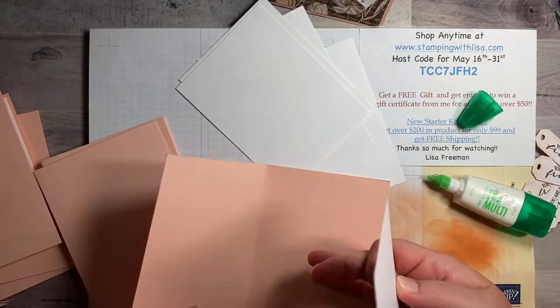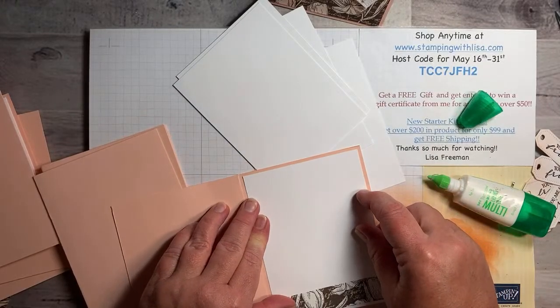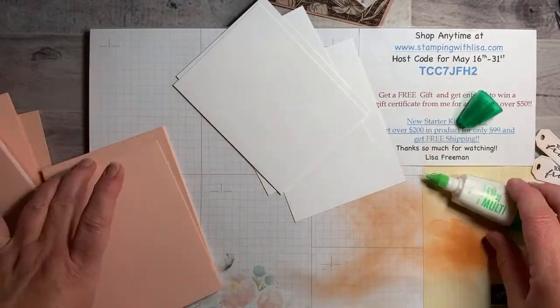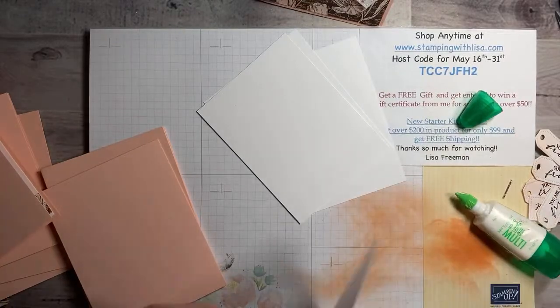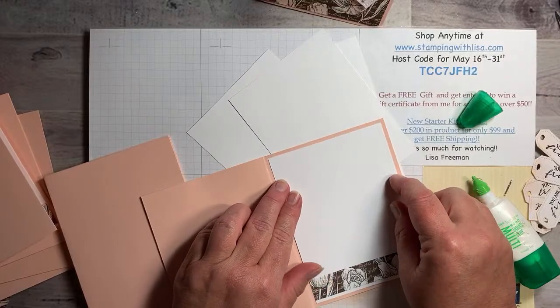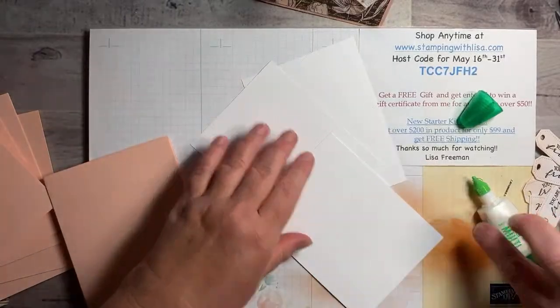All right, so we're doing pretty good. Let me see. We started at 13, so we're at 18 minutes, I think. So that's good. We might finish in 30 minutes. I love this paper, though. It's so beautiful. You really don't have to do anything to it to make it a gorgeous card.